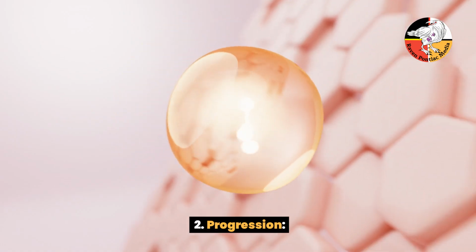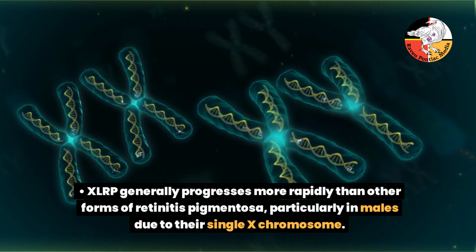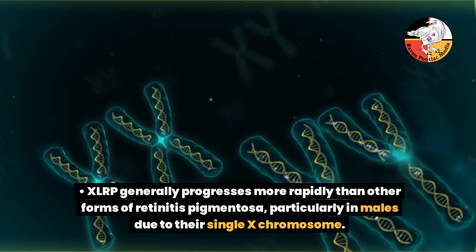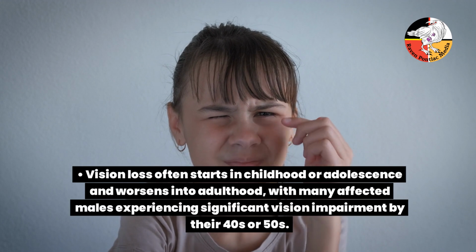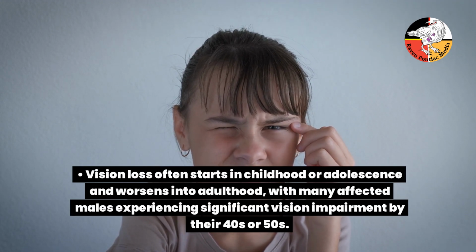2. Progression. XLRP generally progresses more rapidly than other forms of retinitis pigmentosa, particularly in males due to their single X chromosome. Vision loss often starts in childhood or adolescence and worsens into adulthood, with many affected males experiencing significant vision impairment by their 40s or 50s.